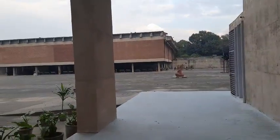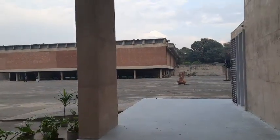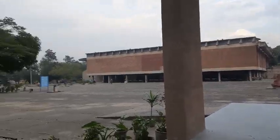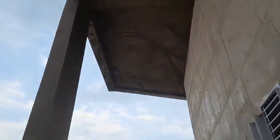Just look at that sculpture, the lady sculpture I told you about, which is put in the middle of these two museums. The clerestory window is there to let the light come inside. It's a ramp. Like other buildings of Le Corbusier, this building also doesn't have a staircase. The movement is through a ramp.